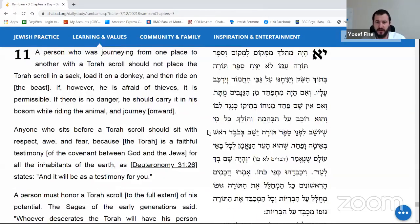Number 11, the final one for today. If you are traveling and you have a Sefer Torah, don't put the Sefer Torah in a sack. Put it on the donkey and travel. But if you're afraid of someone stealing from you and that was a way to keep it safe, then you can. If he's not afraid, what he should do is hold it against his chest and travel that way.